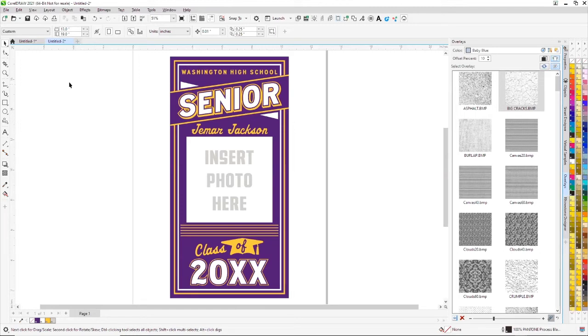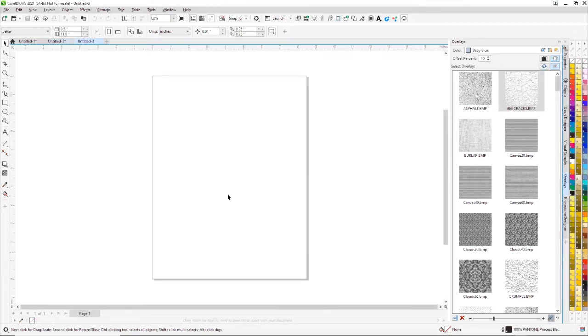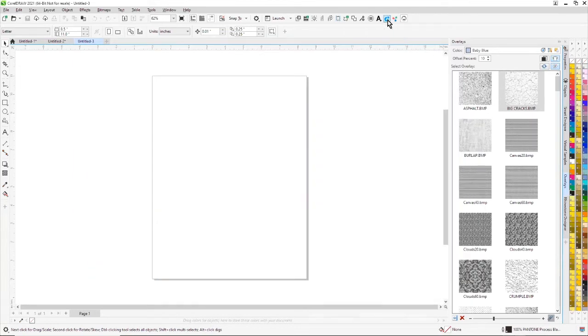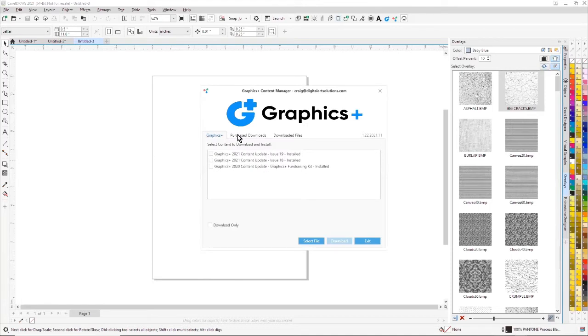It's a little bit different if you're using CorelDRAW and you're utilizing our very popular and famous Smart Designer add-on software for Corel. The reason for that is when we purchase graphics builder collections and we have the Smart Designer software, we go in and enable that in what's called the content feed. The content feed, think of this as like a podcast. And the content feed stores all the artwork in the cloud.